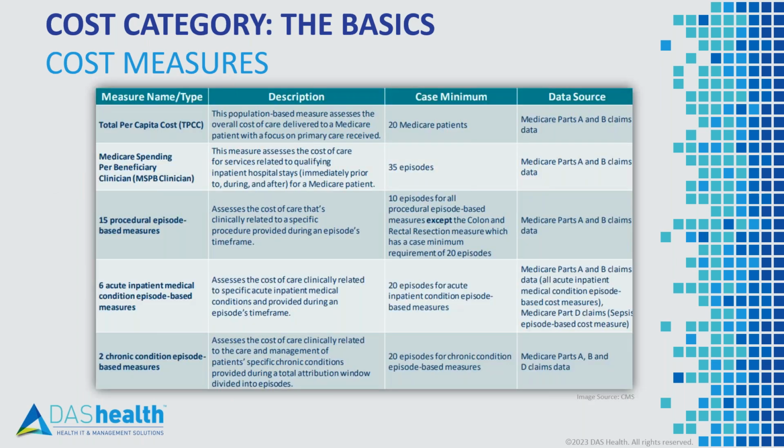You can see a more detailed breakdown of the measures here. The first 2 are population-based measures. TPCC assesses the overall cost of care delivered to a Medicare patient with a focus on primary care received. MSPB assesses the cost of care for services related to qualifying inpatient hospital stays, which can be immediately prior to, during, and after for that Medicare patient. And then the 23 episode-based measures are broken down either by procedure, acute conditions, or chronic conditions.